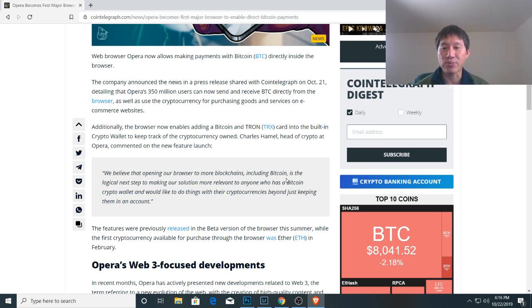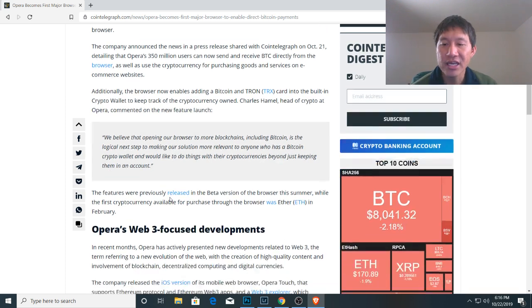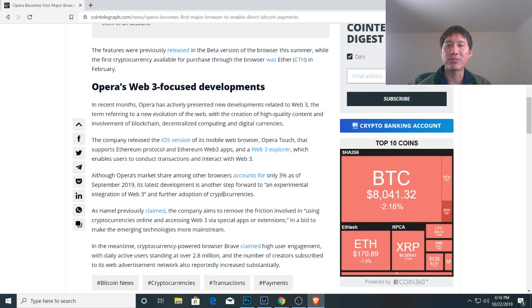The features were previously released in the beta version of the browser this summer, while the first cryptocurrency available for purchase through the browser was Ethereum in February. In recent months, Opera has actively presented new developments for Web3, the term referring to the new evolution of the web. They also released an iOS version of the mobile browser, Opera Touch, that supports the Ethereum protocol and Ethereum Web3 dApps.